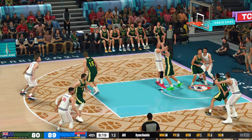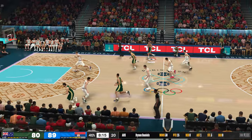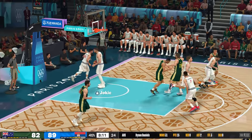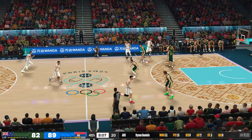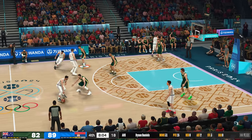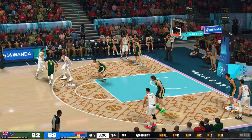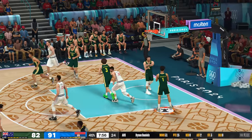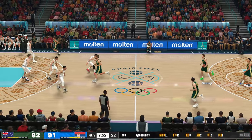Bogdanović against Giddey. Bogdanović, no luck. Australia trails by 9. And now the fast break, Exum with the ball. Outstanding entry pass there. He knew exactly where to go with the ball. Pass to Jokic. To the paint. And he lays it straight in. Man, he's got a lot of firepower right now. I mean, what a half he's had.